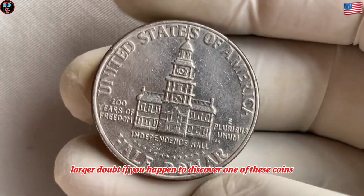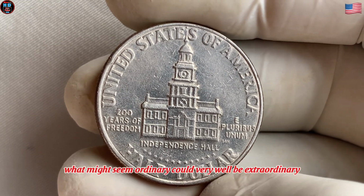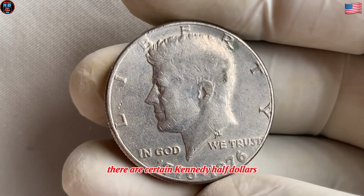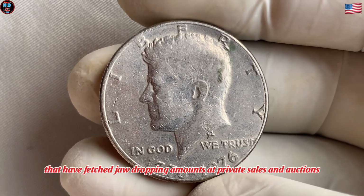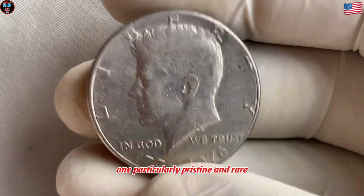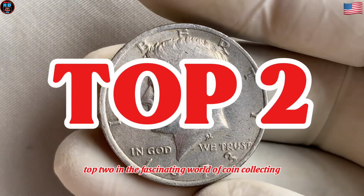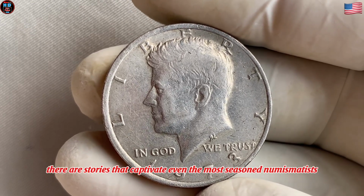If you happen to discover one of these coins tucked away in a drawer or passed down from a grandparent, don't overlook it. What might seem ordinary could very well be extraordinary. It could be one of the hidden jewels that changes your life. After all is said and done, there are certain Kennedy half-dollars from the 1776 to 1976 series that have fetched jaw-dropping amounts at private sales and auctions. One particularly pristine and rare version of this historic coin was recently sold for an incredible $115,000.